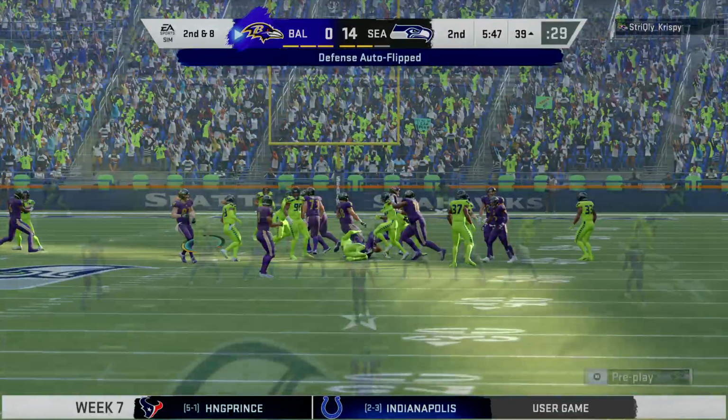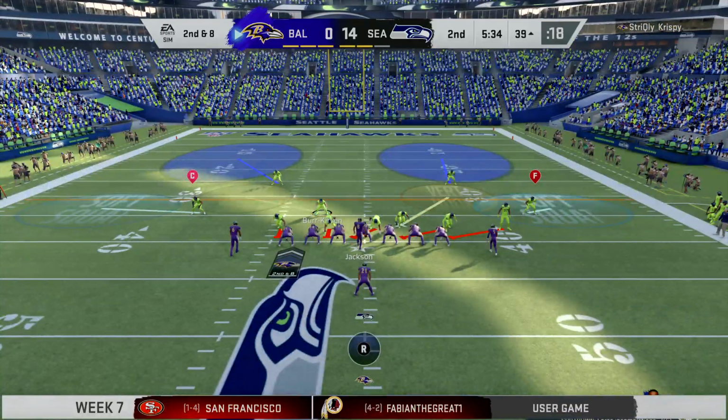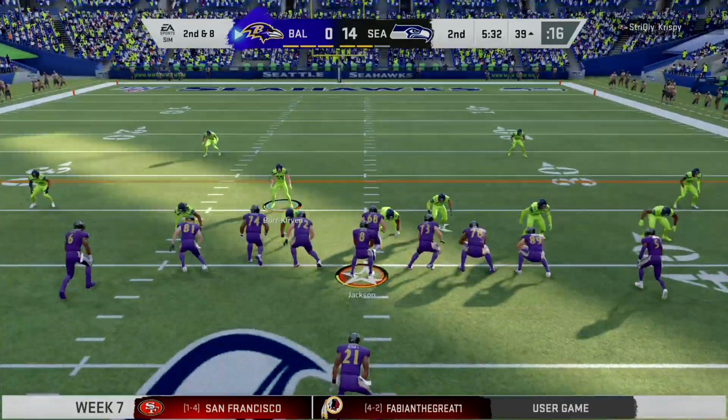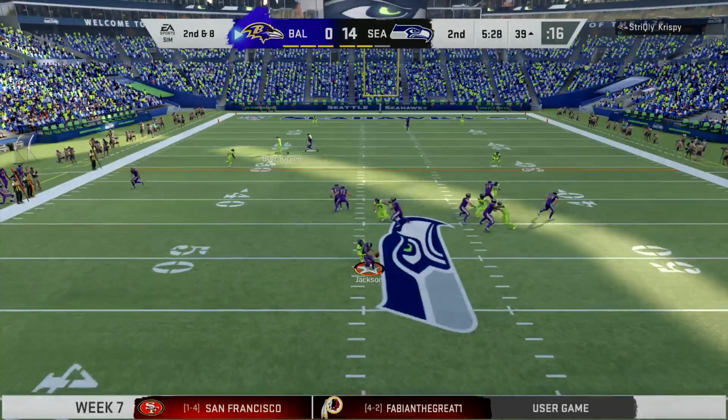And this is why aggressive defensive coordinators love to blitz. It wreaks havoc because they end up taking their attention to the blitzers, freed up the D lineman to make the play.